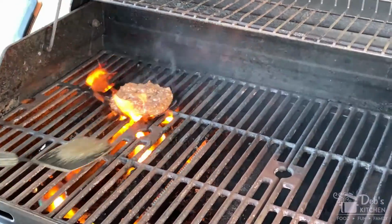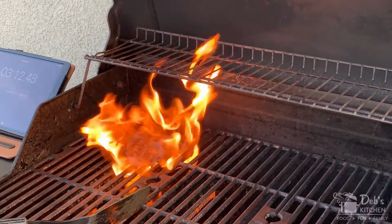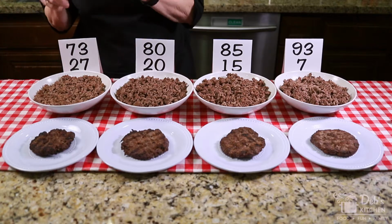Now with the 73, this is where it really got exciting because we had fire. Seriously, there was so much fat pouring out of this patty that it caught flames down in the bottom. Smoke, flames, everything. I didn't need my fire extinguisher, but I thought about it for a second. Anyway, you can see it's kind of crispy, and it cooked so fast because of the higher heat.